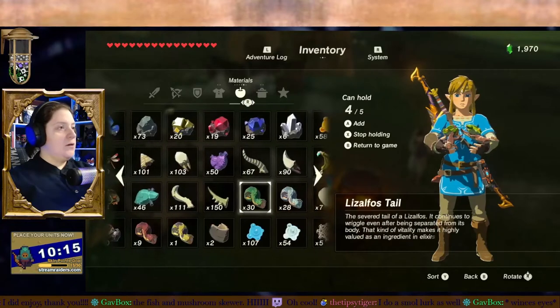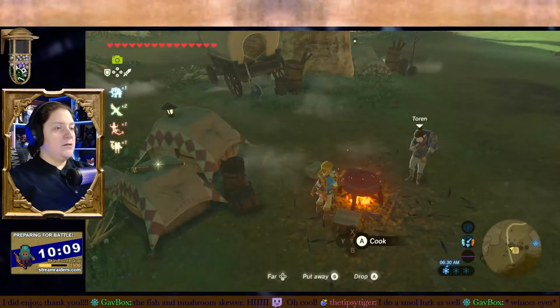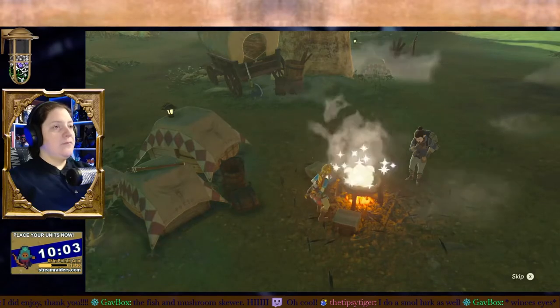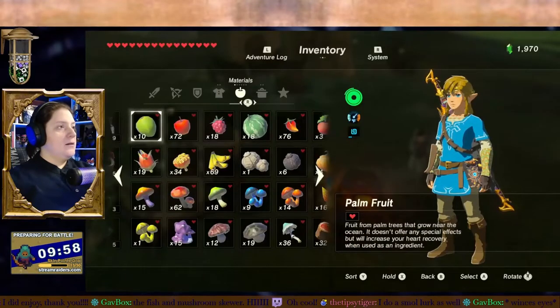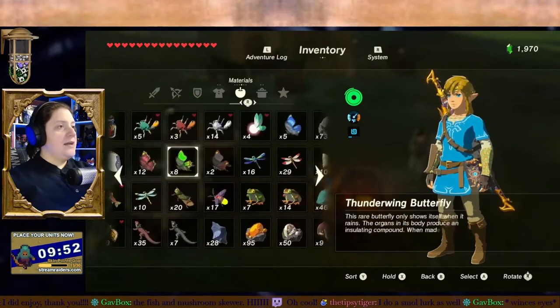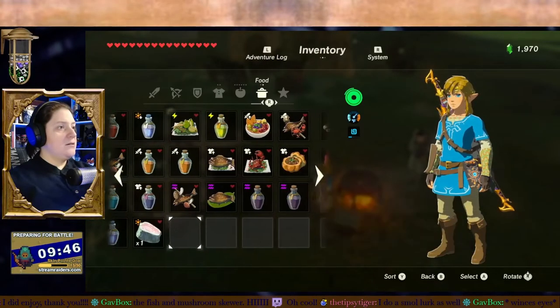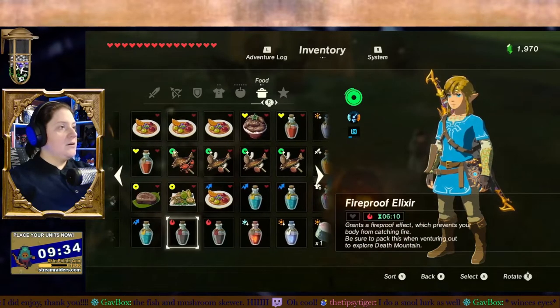And the hot-footed frog. And for this one, let's actually try one of the ice Lizalfos tails. See if it does anything fancy. I don't expect it to. It doesn't seem to. But you never know until you try, right? One of the other things that we need to do is actually just use up the last of our Divine Champions benefits as well, so that we can get those reset and go into the castle with full benefits on all of those.